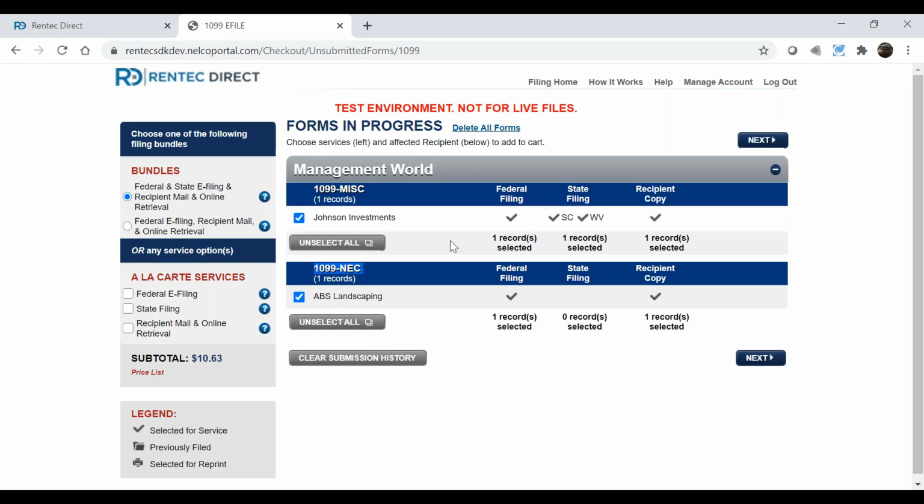You have the federal filing, state filing, and recipient copy. You'll see the recipients of these forms listed here, and to the right, check marks next to whatever services we are going to be providing. You can uncheck or recheck, and basically, wherever these check marks fall, those are the services that we will be performing for you. So if you choose federal e-filing, we will just be federal e-filing.